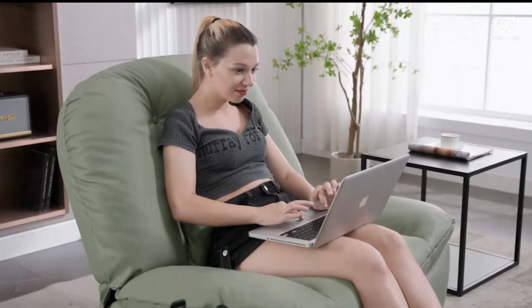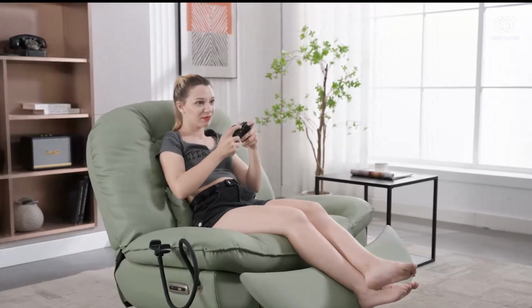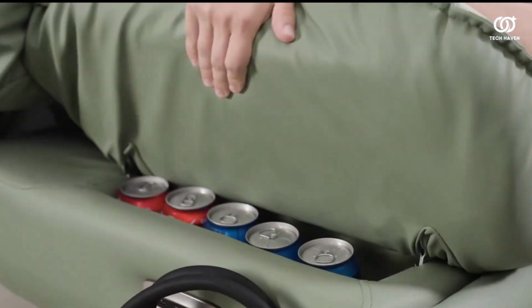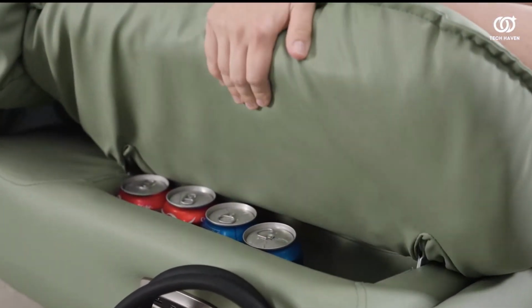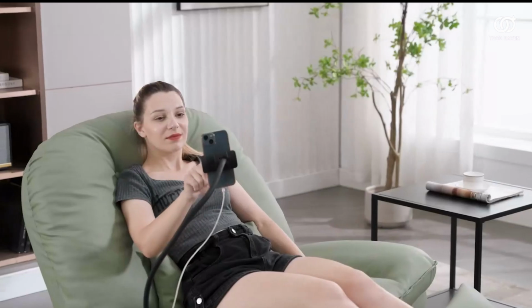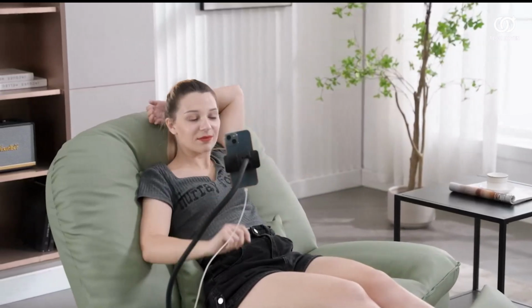after a long day. Its elegant aesthetic complements a variety of home styles. What makes this chair truly zenful is its calming, almost meditative experience as you sink in and let go of your stress. Elevate your relaxation with this exquisite electric recliner.